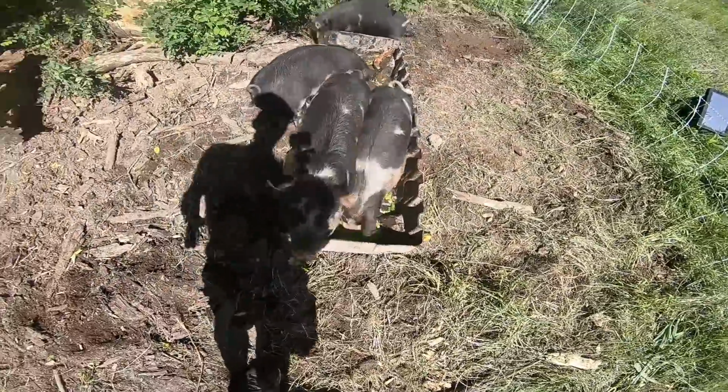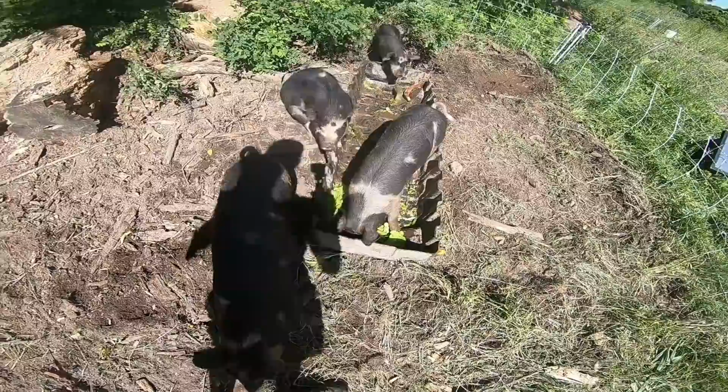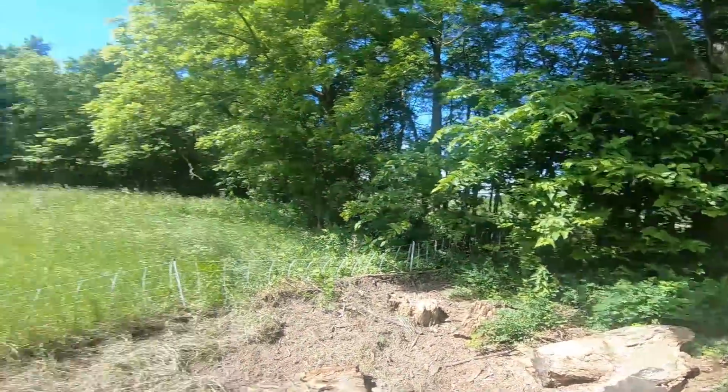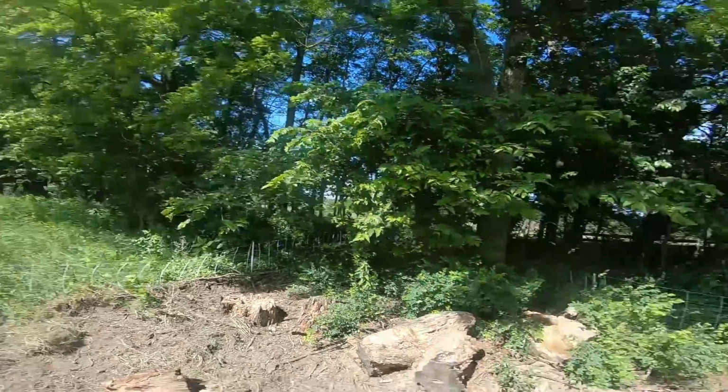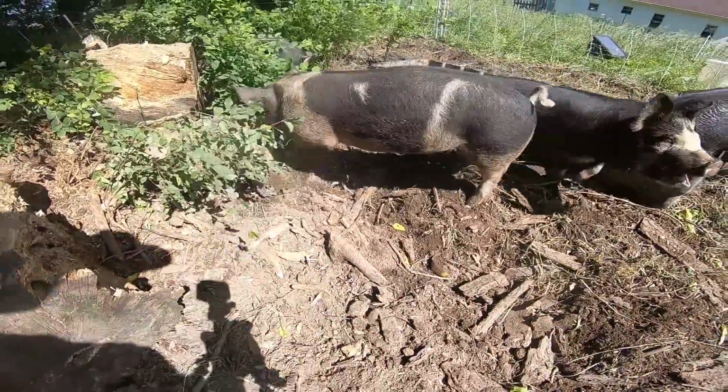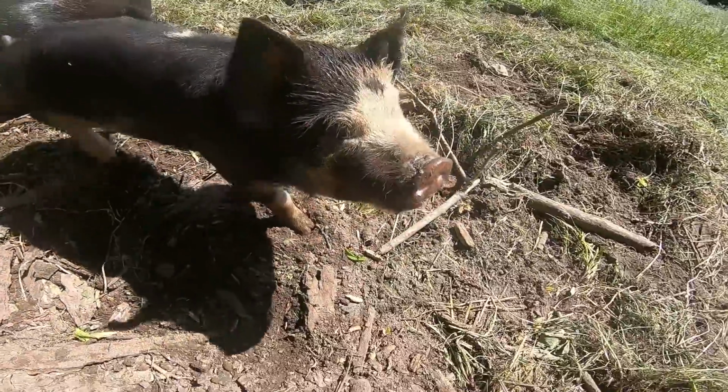Anyway, that's the update on the pigs. Doing well, enjoying the woods, and we're going to try to get them through all those woods here soon. So anyway, happy with their progress so far. If you guys weren't so muddy, I'd pet you.